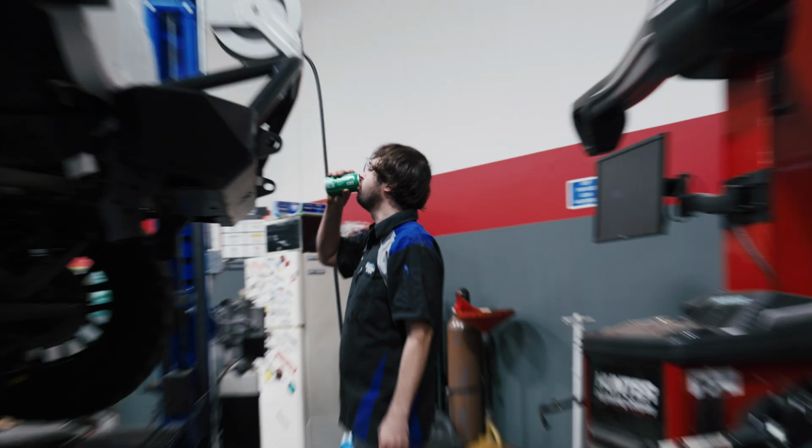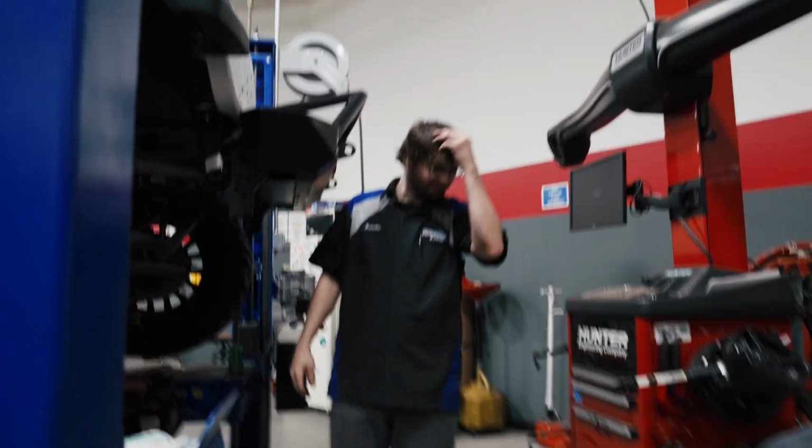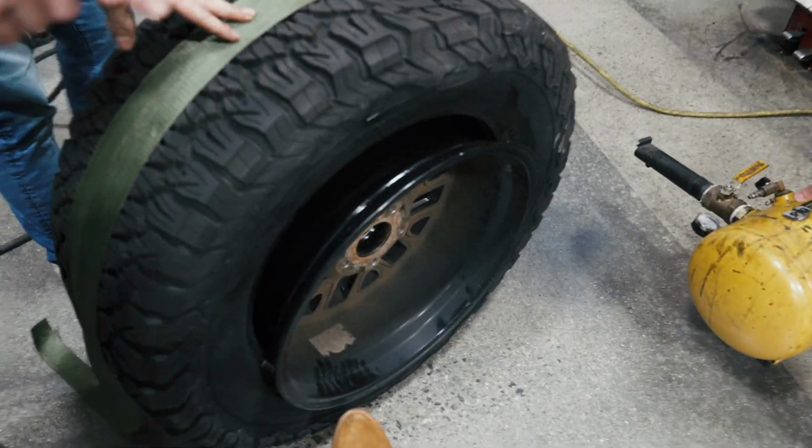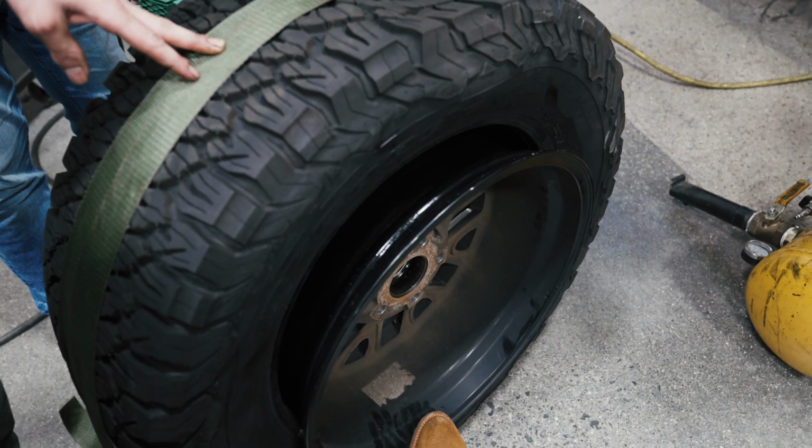Brandon came by to check it out. Everything he does is perfect, so he doesn't have problems like this. Do you want to push into you or pushing this way? Push it that way.